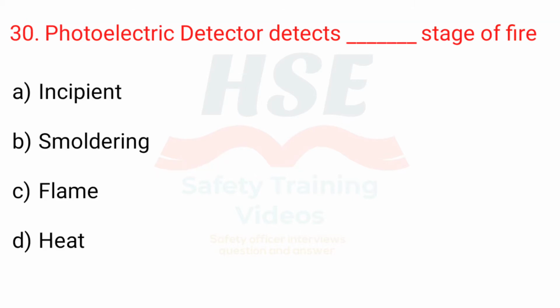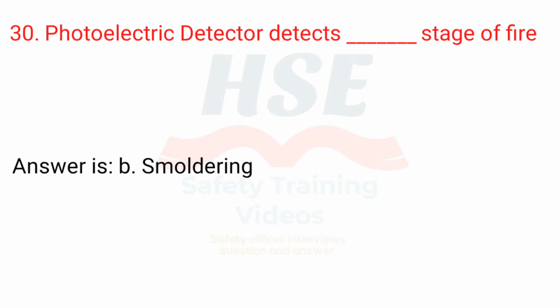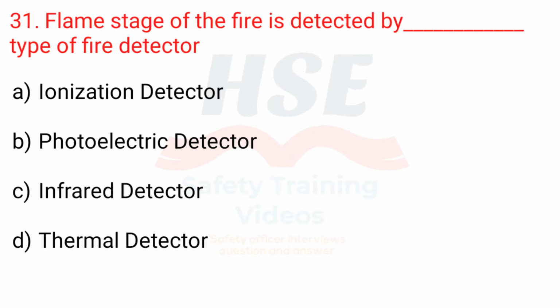30. Photoelectric detector detects stage of fire. A. Incipient. B. Smoldering. C. Flame. D. Heat. Answer is B. Smoldering.